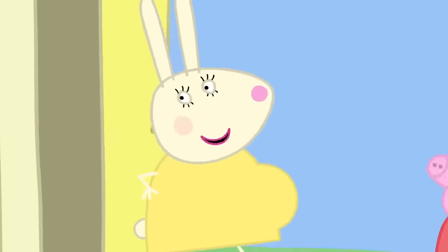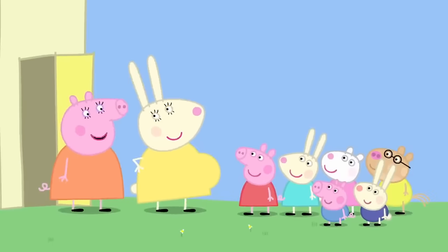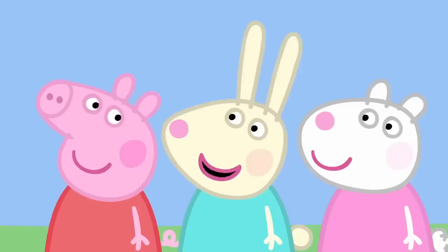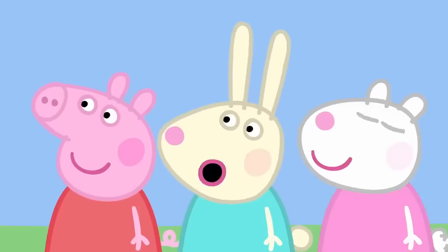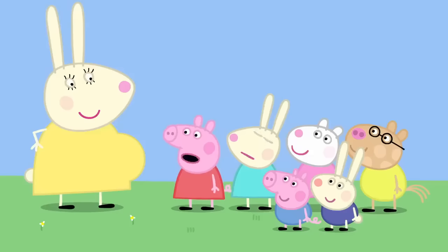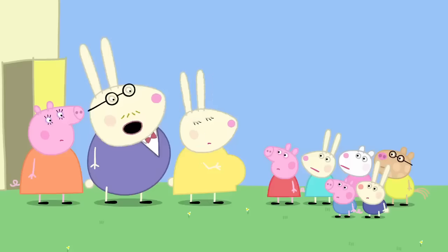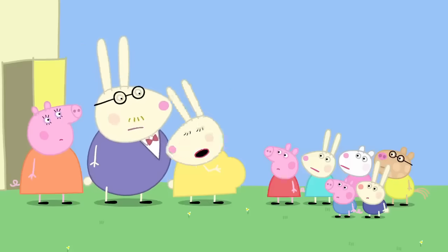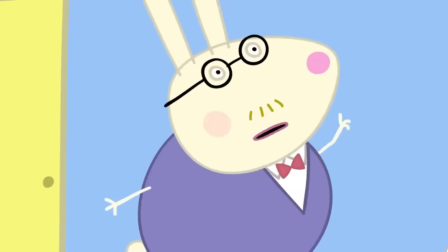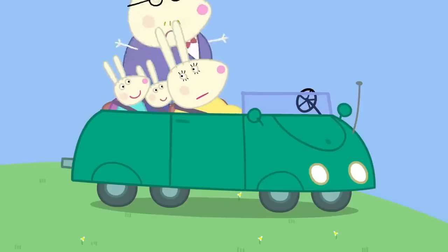Thank you for the potatoes with jelly, cheese and strawberry jam, Mummy Pig. My pleasure. We thought of a name for the baby. Rosie if it's a girl and Robbie if it's a boy. They're lovely names. It's sad that the baby can't have both names. Oh, my tummy. It's all that funny food you've been eating. I don't think so, Daddy Rabbit. The baby is coming. Right, to the hospital. Quickly now, don't panic.